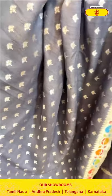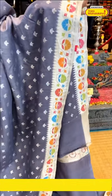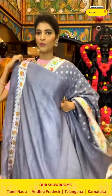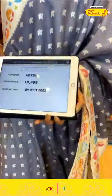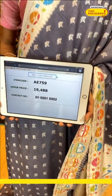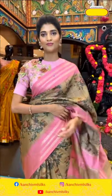A Banarasi Tussar collection where the body has floral buttis, border has floral zal, pallu has floral buttis on it with a self blouse. To buy this saree, take a screenshot along with the item code 759, weaver's price is 19,488 rupees. Moving on to the next saree.